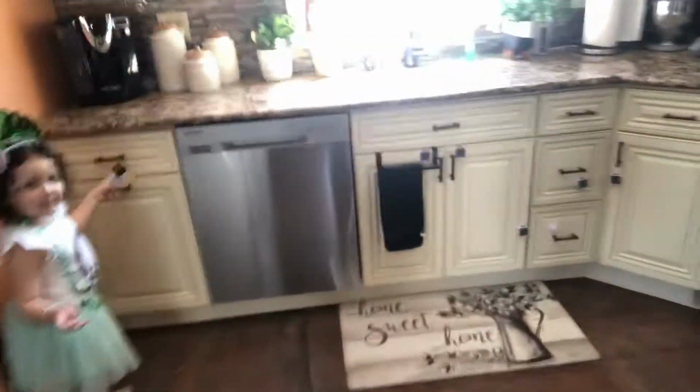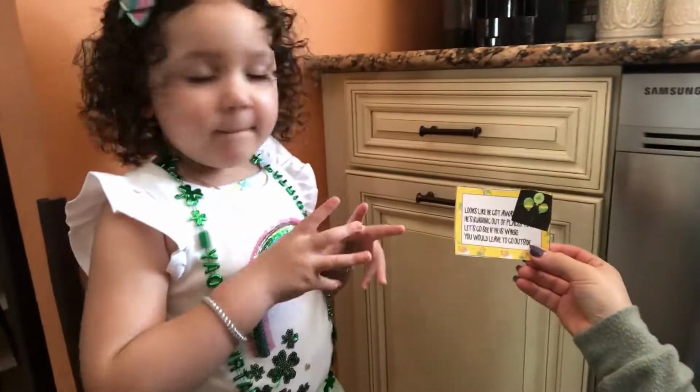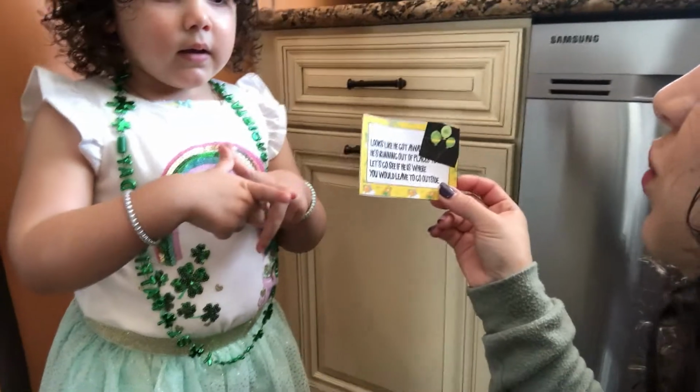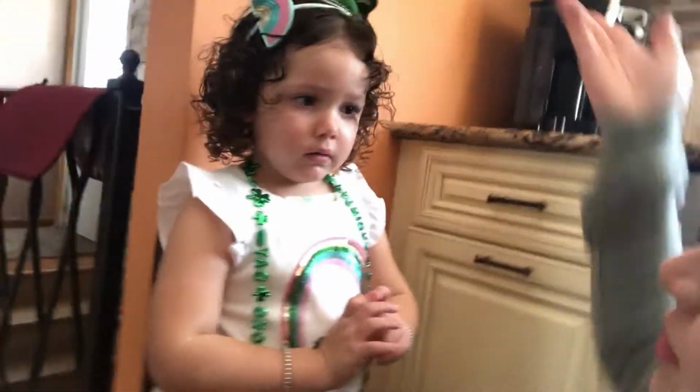Where's the trash can? There's a trash can. Let's see. Looks like he got away. Oh, we missed the leprechaun again. He's running out of places. Let's go see if he is where you would leave to go outside. The backyard, right? The door. Let's go check. Where we go out to play.